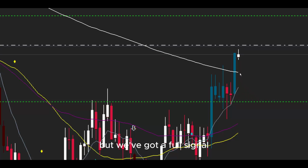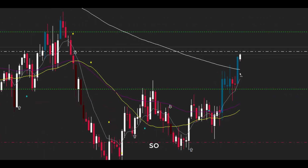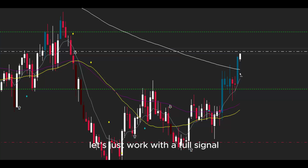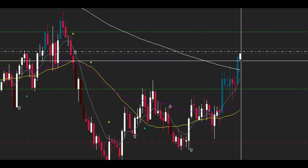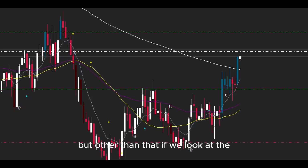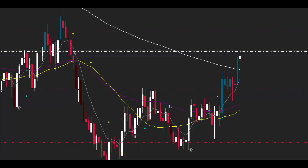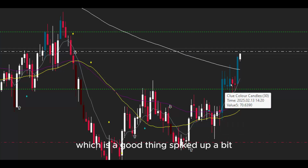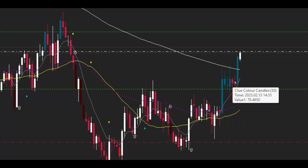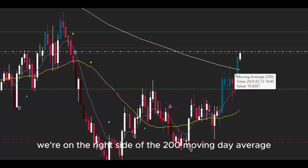But we've got a full signal, and that's what we're looking for. So let's just work with a full signal. The only problem we've got is it's already moved 45 points. But other than that, there was a bit of consolidation around this area, which is a good thing. It spiked up a bit, consolidated a bit more, then spiked up again, and we're in the game now. We're on the right side of the 200 moving day average.